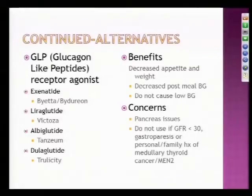We also don't use it in people with significant renal insufficiency, estimated GFR less than 30, or those, just like with the DPP-4 inhibitors, if they have a personal or family history of medullary thyroid cancer or MEN2, which is multiple endocrine neoplasia type 2. Again, very rare diseases, nothing to really worry about, but you want to be sure that you've talked to the patient about the possible side effects when you start these medications. But in general, other than the GI side effect of nausea, which does pass quickly in most people, these are very well tolerated and effective.